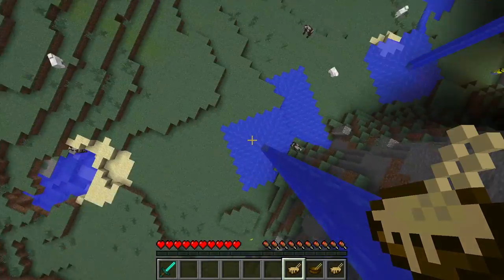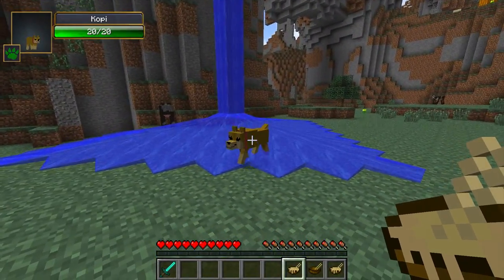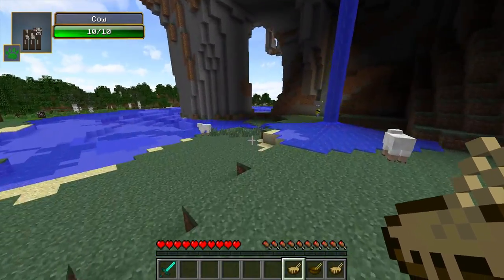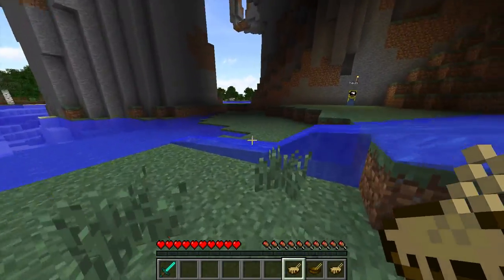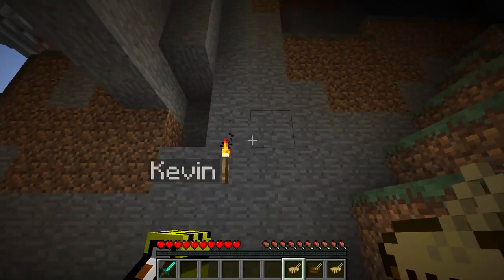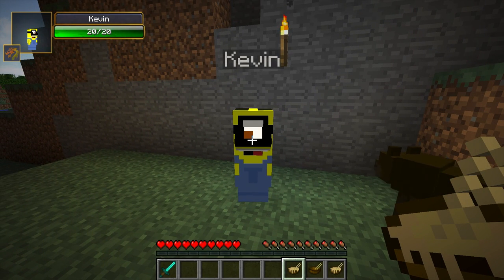3, 2, 1, woohoo! Yeah! Come on, girl. Oh, you made it. That was awesome. Oh, looks like he got it. Wow. Actually, Kevin knew exactly what to do with the graffiti. I guess you were right. And I guess there was a torch behind it. So, yeah. That's kind of a letdown. I thought it was something awesome.